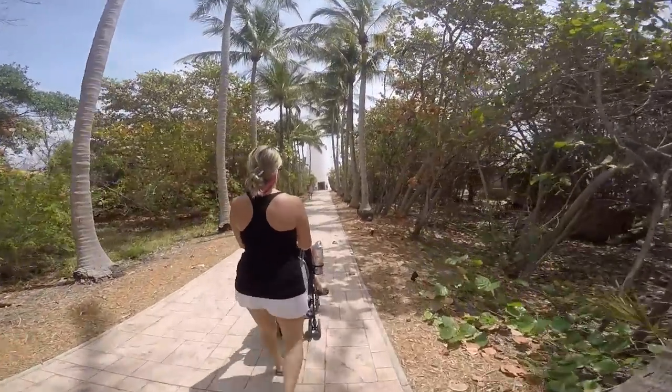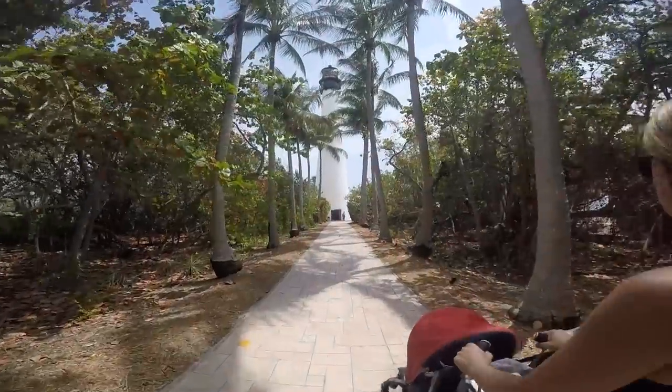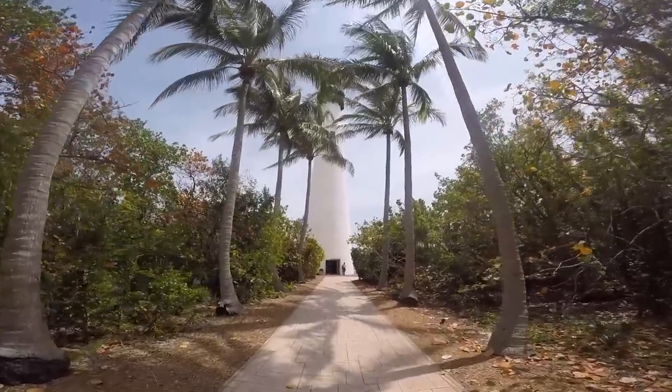Before leaving No Name Harbor, we wanted to visit the lighthouse. This thing was about a mile from us. It was super cool.